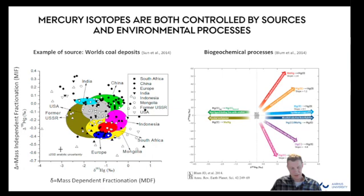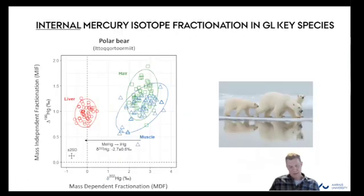The diagrams show mass-dependent fractionation on the x-axis and mass-independent fractionation, the CAP 199, on the y-axis, and these are also the delta values I'll present in similar diagrams to make it easier to compare. To start with, and form the basis of further spatial and temporal studies, we measured mercury isotopes in different tissues in Greenland key species to best select the tissues for comparison.